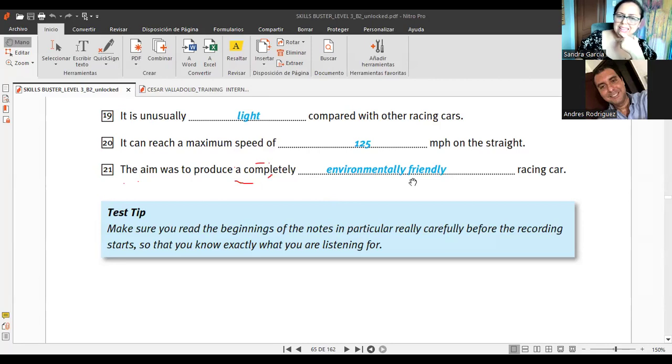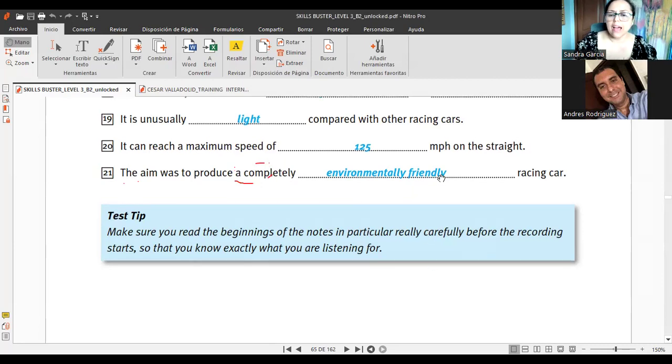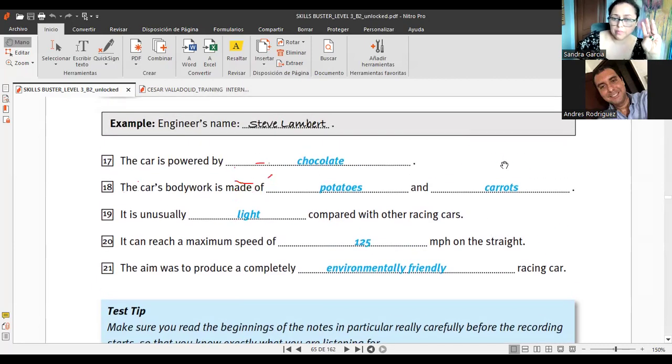When you say completely, it's already a general word, and it means that all the other adjectives are inside that. So when you say eco-friendly, for example, that could be okay. Eco-friendly racing car, environmentally friendly racing car, right? But the other is too much. If it's completely eco-friendly, it's fine. But when you say completely eco-friendly and you go on with more, that would be incorrect. So how many incorrect do you have here? 3?